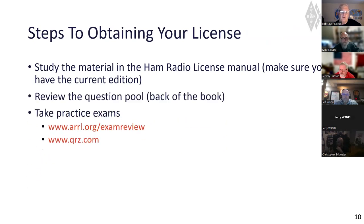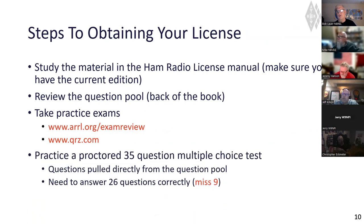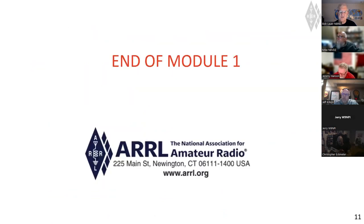So what you have to do to get your license, of course, is study the material and take the exam. And that's kind of what we're here to help you do, is to pass that exam.